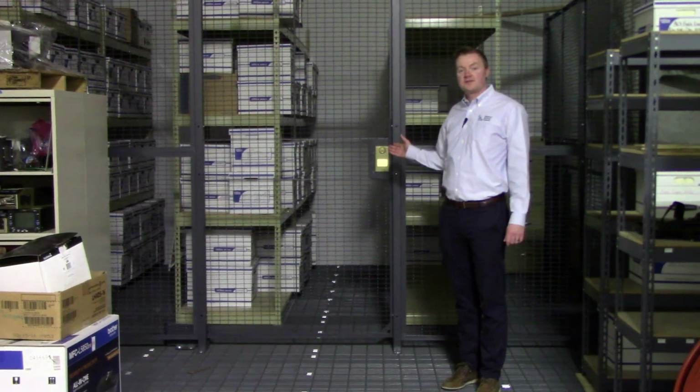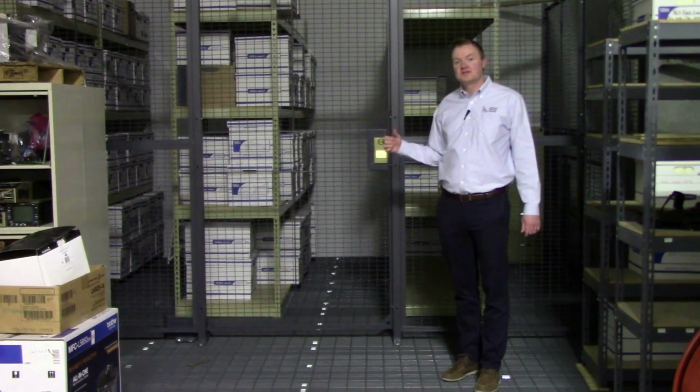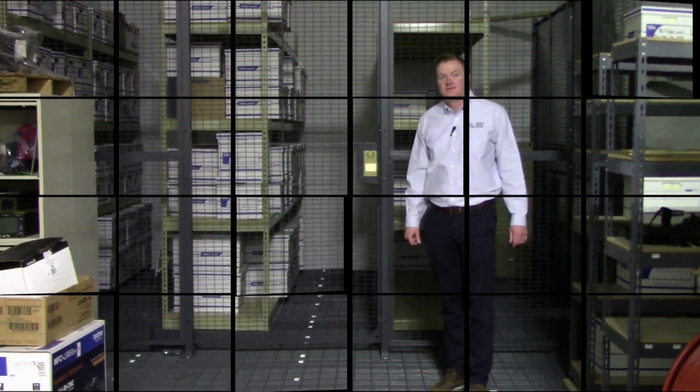We also added a record storage cage to the top of the mezzanine. This allowed a secured area for their records and freeing up the lower level for higher priority, faster moving items.